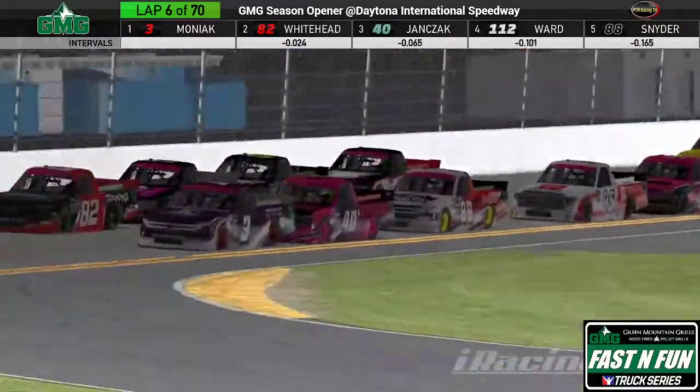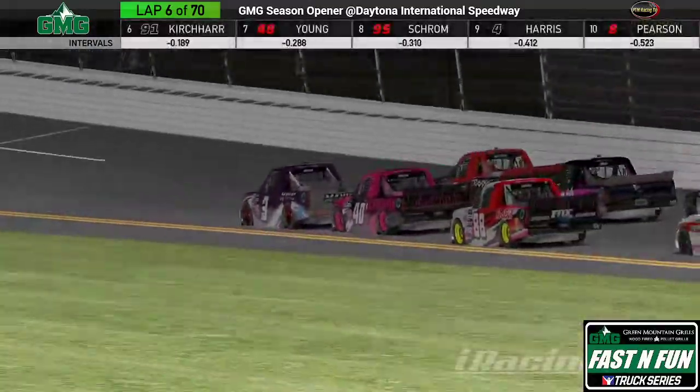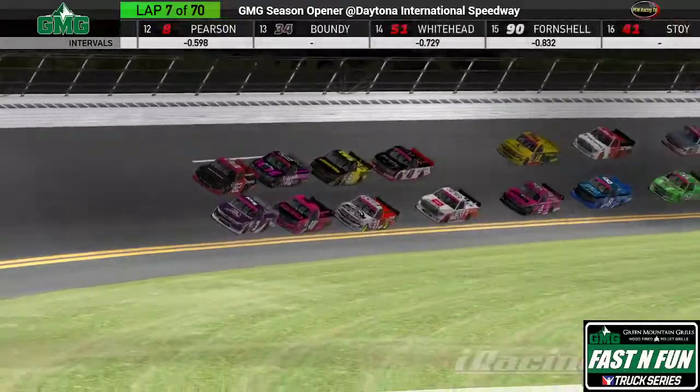Couldn't quite get a clear identification on who was involved in that one as well. We got into it, but unfortunately, that is just one of those racing deals, I would say. Just getting a little too up close and personal.